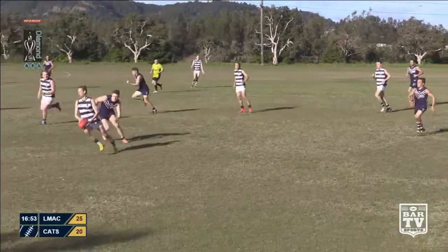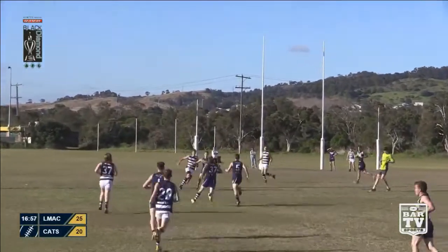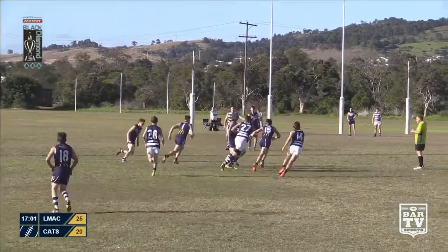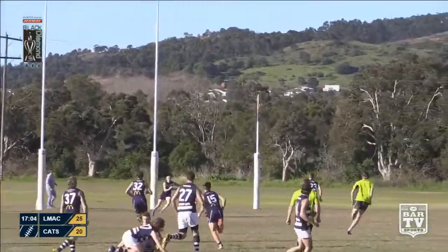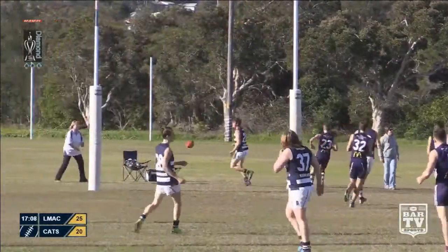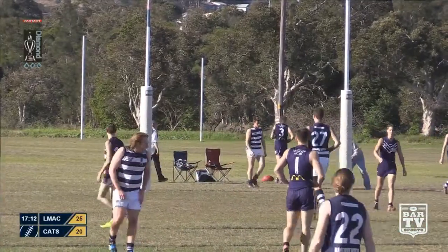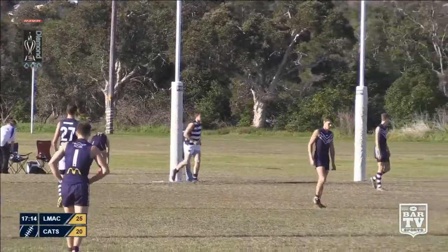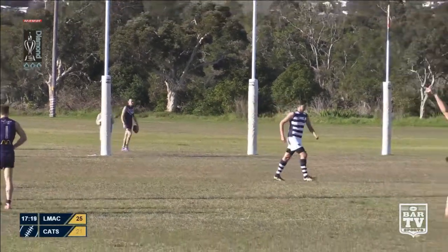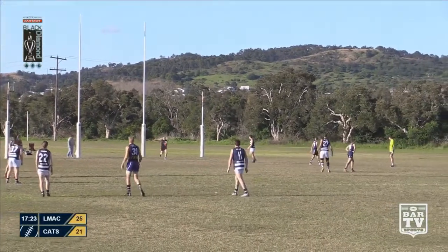Macquarie. Little left foot kick there from Muswellbrook. Clayton Beck was running the ball out. Oh, here's a good chance for Muswellbrook. They're behind again, I think. 125 to Macquarie, just ahead of 2-9 Muswellbrook.